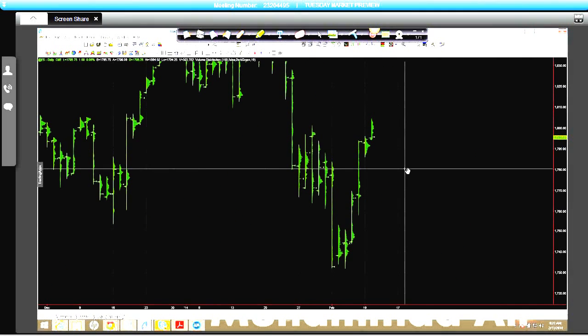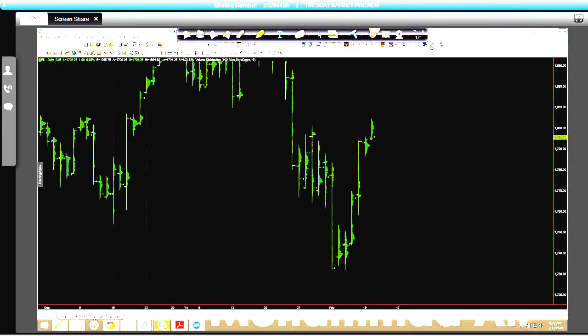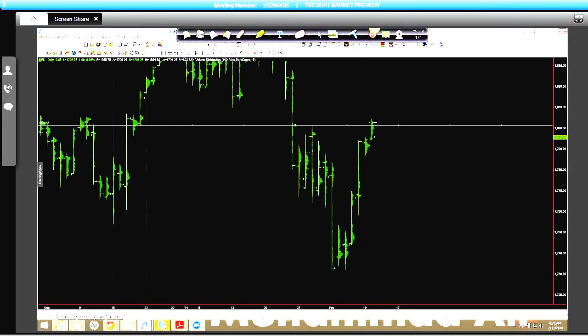Okay, quite simply. This is a 24-hour chart. As you can see right here, I'm going to mark this off. Pretty simple. Overnight, this was the prior high. We breached that prior high at 1801.50 on a 24-hour basis, and we've trapped a few traders up here and rejected below. That's a classic setup.